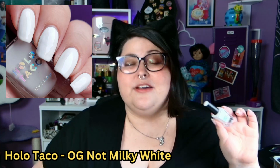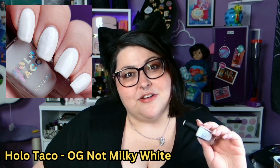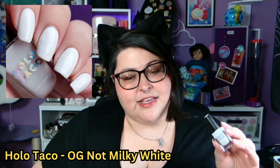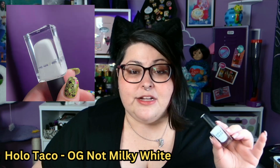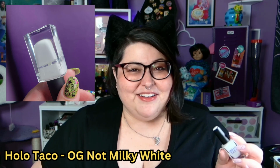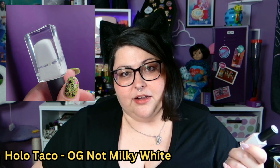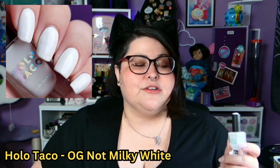Okay, so next up is a terrible white cream nail polish that many of you are probably very familiar with, because this is Holo Taco's original, not the new, reformulated one they sell now, but the original Not Milky White. And again, I added a bunch of nail polish thinner to this. I'll share the picture, but this was so dry that when I flipped it over, it didn't even drip down into the other side of the bottle. It was just so stiff, I probably could have broken the bottle and taken it out and written stuff on my walls like it was chalk or something. It was crazy, crazy dry.